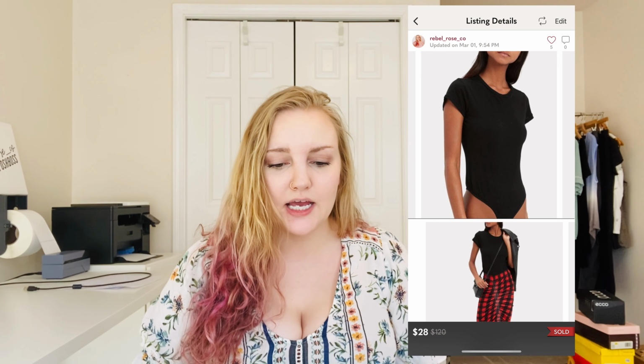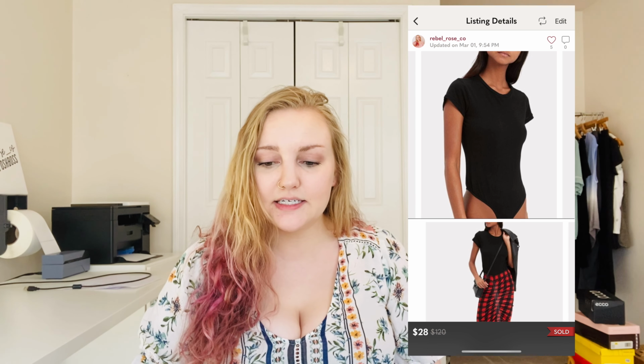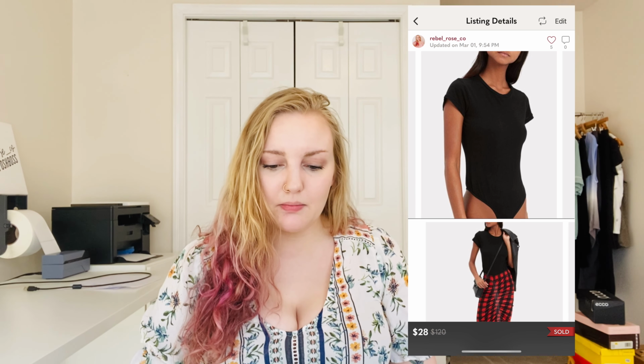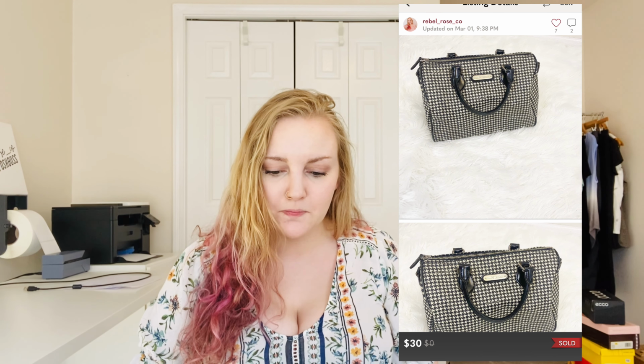Okay, I've never sold Redone before. This is my first find. It was a Redone, originally $120, black 1960s t-shirt bodysuit, size medium. Super cute. I got an offer for $28 and I accepted. Okay, a Ralph Lauren genuine leather houndstooth doctor's bag, vintage.